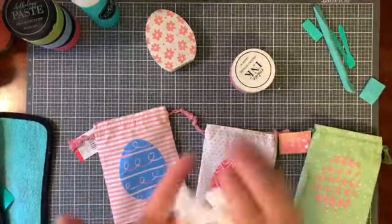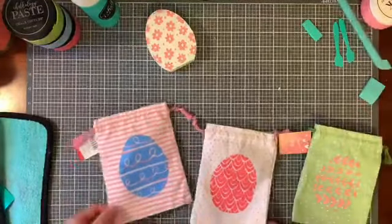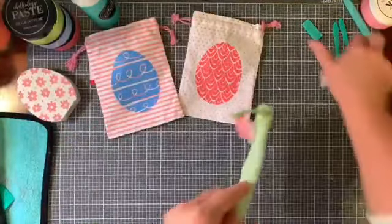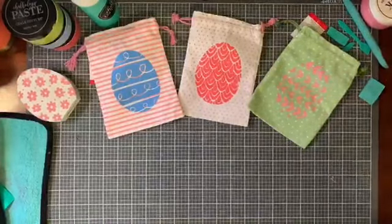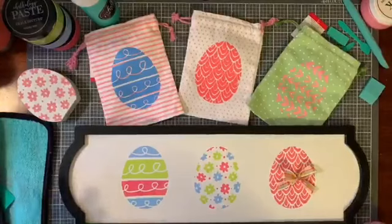And that's it. So I just want to make sure I don't have any ink left on my fingers. And we've got our bags. We've got our little ink. We've got a little egg there. And then, of course, we have our cute little egg board. What do you think?